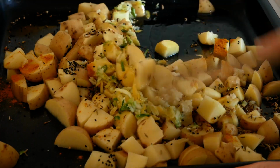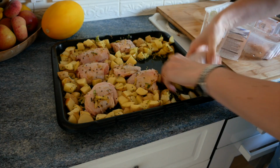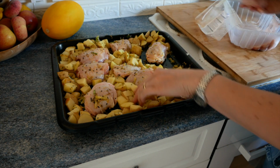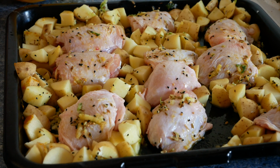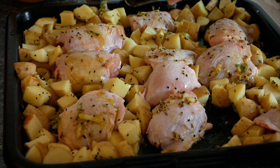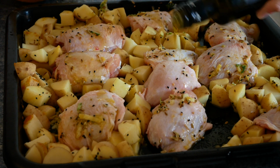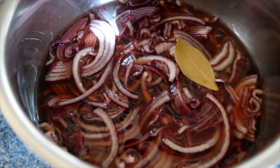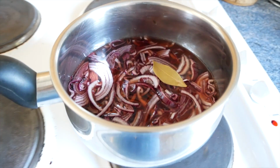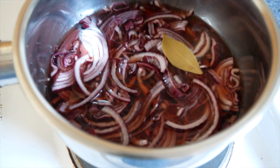Throw in the chicken, toss it and in it goes. It's then just a little drizzle of olive oil on the skin and a little bit of salt and then they are good to go. While that's in the oven, I'm quickly going to pickle these onions. It's just red onion with cider vinegar, red wine vinegar, some water, some honey and a bay leaf. But a word of warning, cooking the pickled onions definitely makes you cry.